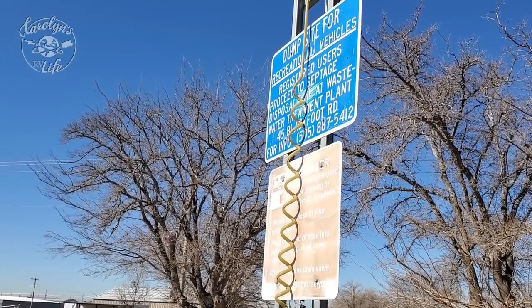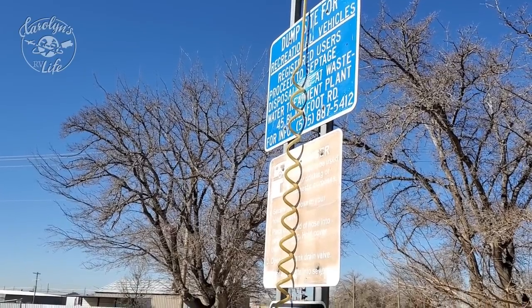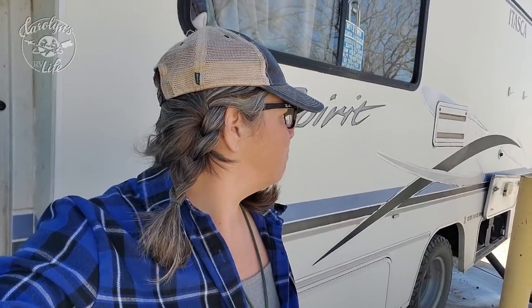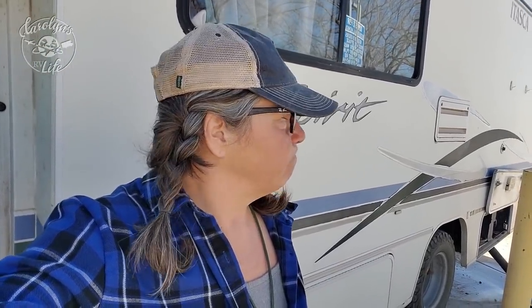City pre-dump station, but there is no water, so now I need to find water. A gas station.